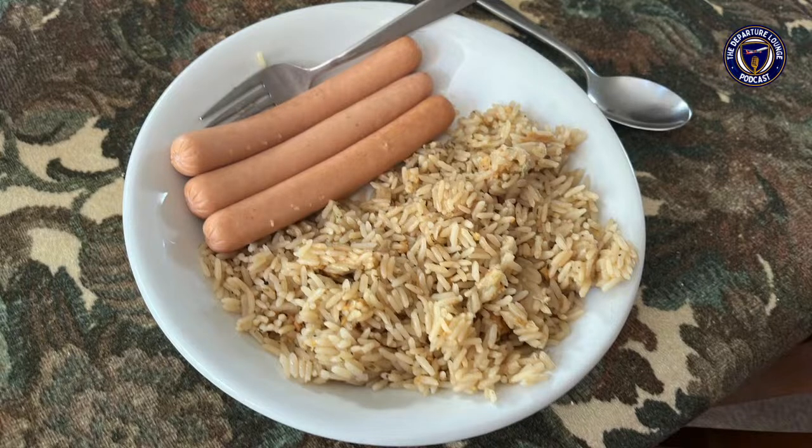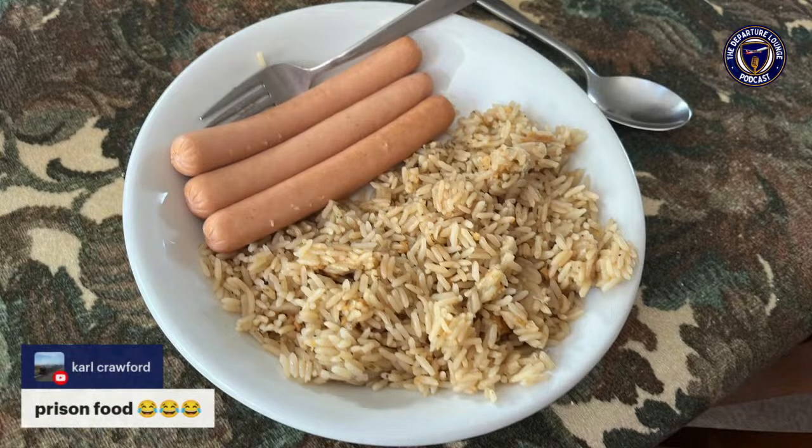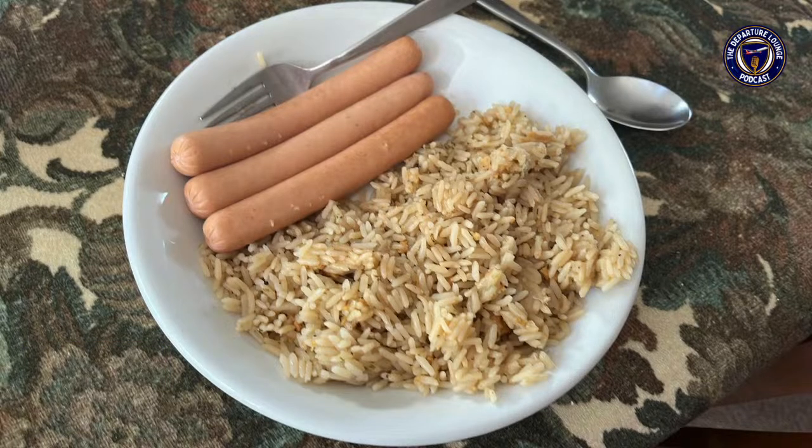Oh dear. Carl Crawford says prison food. I think that's a step up from prison. I think so. I think if you took that to court and said, look, if you reoffend, this is what we're going to give you, that would put reoffending rates down. That would probably put Jack in prison for impersonating a chef. Dangerous food hygiene. Oh. And sadly, it doesn't get any better.